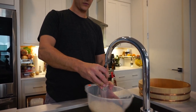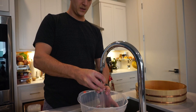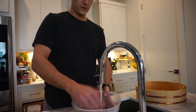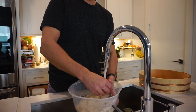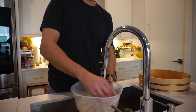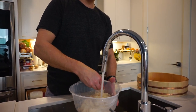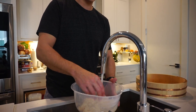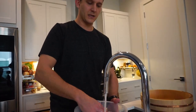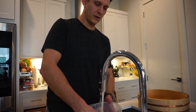So we're just gonna rinse the rice really good. Cold water? Cold water. You wanna move it around a little bit. You're trying to get rid of the extra starches that's on the rice. So what do the starches do? It just makes it sticky. I know you want the rice to be sticky, but you don't want it sticky with starches. You want it sticky just naturally. So you wash the rice until it runs clear.